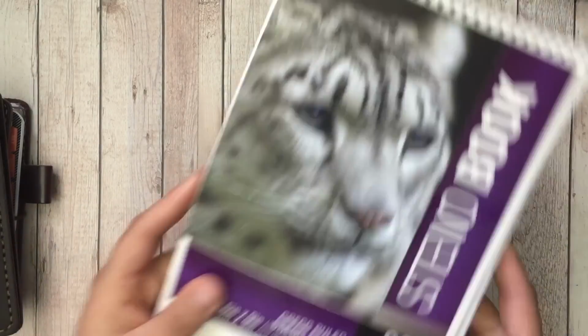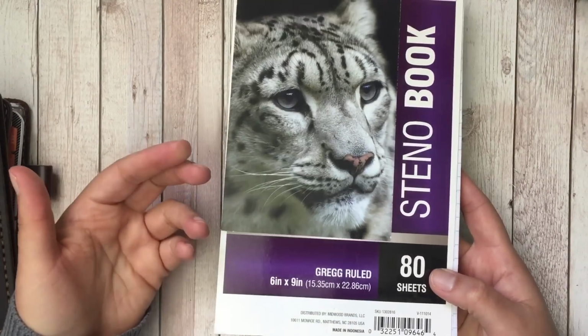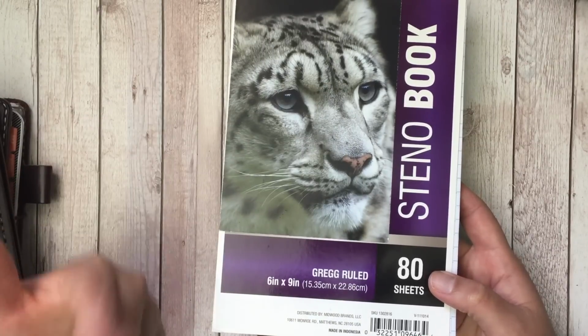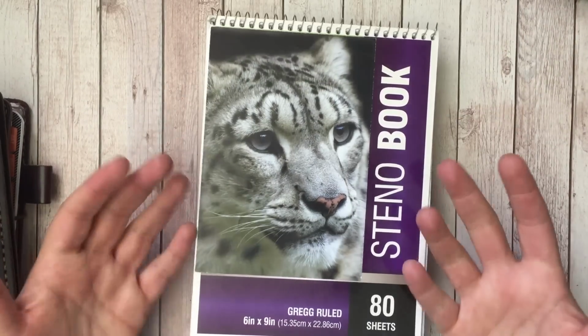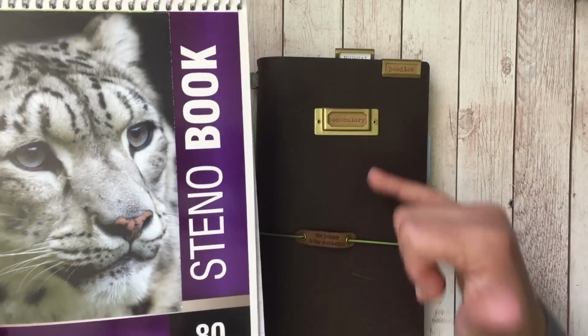Now, since I am using this for notes, I basically just write the date of the day, and that way I know what I've written. And then I take my notes, and then I know what I worked on for the day. But I kind of want to be able to see it without having to go through pages and pages of notes to find out this is what I did.